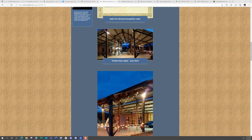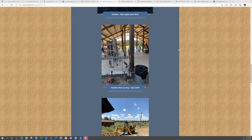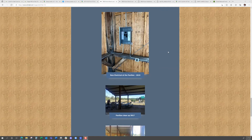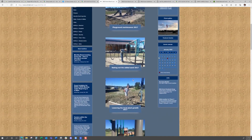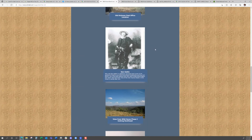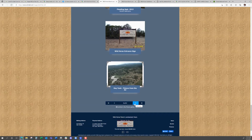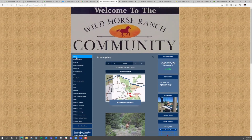Okay, so here we go. Here's a photo of the, or I guess they call it a pavilion, not a gazebo, but photo of the pavilion. Electric lines going into the pavilion. There's a photo of the playground. Some mailboxes. And yeah, you can just poke around that website.